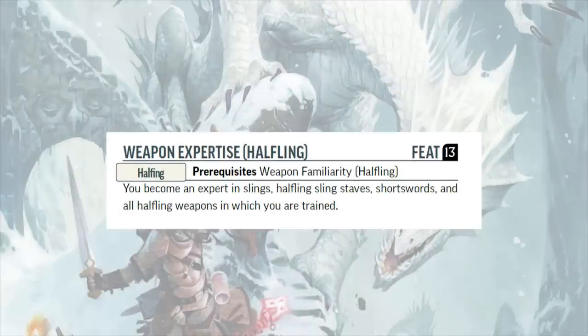Can't keep him down. Weapon expertise with the halfling at feat level 13 lets you become an expert in slings, halfling sling staves, short swords, and all halfling weapons, like the filcher's fork.